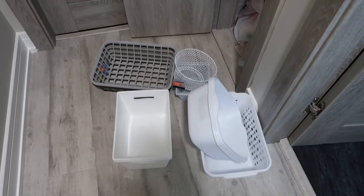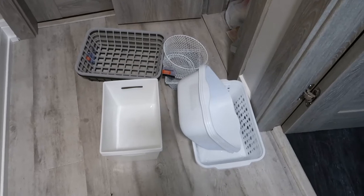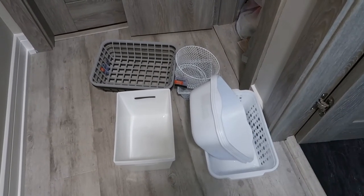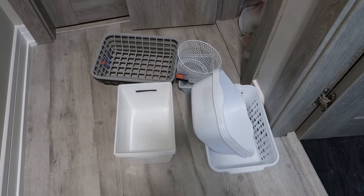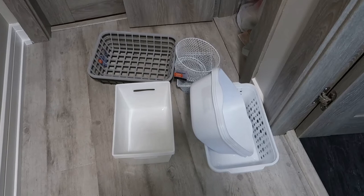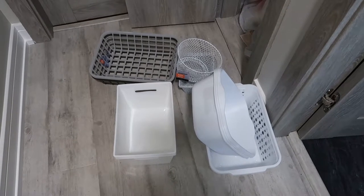So first I just want to show you guys, we have a lot of baskets and tubs and different stuff so we can organize everything. Hopefully nicer than it is right now. So let's just get started. I'm so excited. I love organizing. You guys, you don't understand.